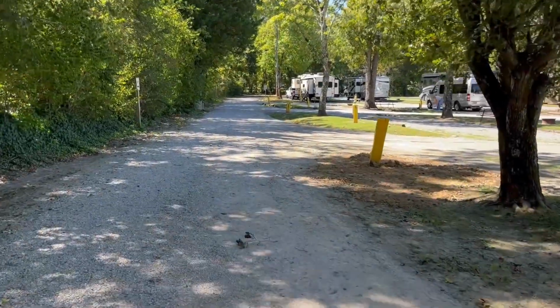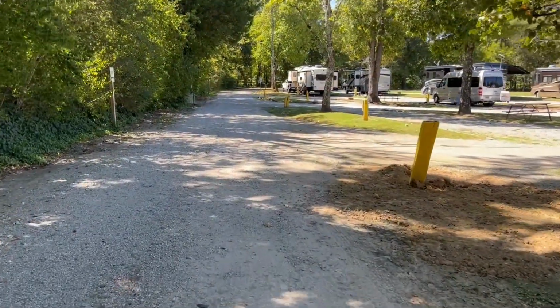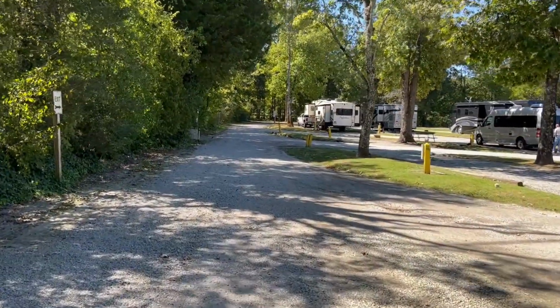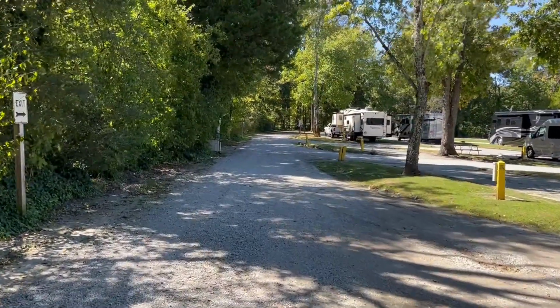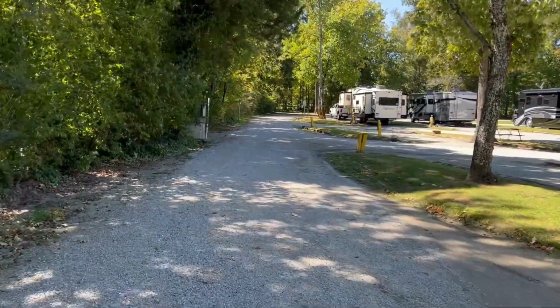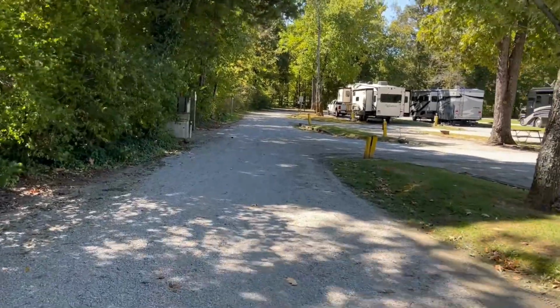It is nice and shady in areas, but we did have issues with our tree. We'll show you when we get there. We have a pine tree that is directly over our camper. There is enough room for me to put the awning out, which is nice.